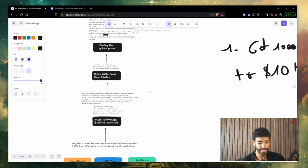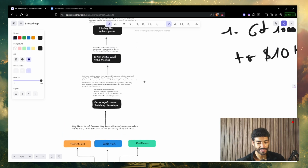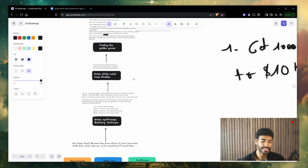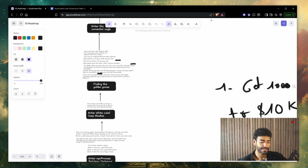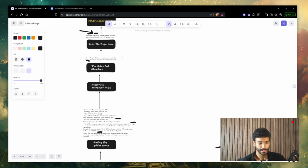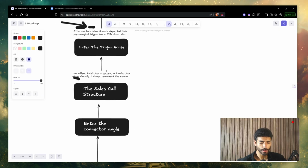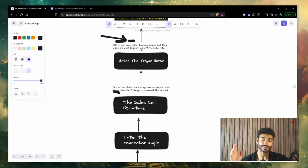Let me give you another recap. You want to pick the 3 master niches, okay? Use the batching technique. If you don't have any case studies, you can essentially just use your own experience, whatever experience you've had. Once you find the golden goose, you essentially just copy the same way I write, and the emails that you see me write in this channel every single time I record these videos. And then in the sales call, go for handling their intros, offer 1 intro, okay? And there we go. You just got your first client.